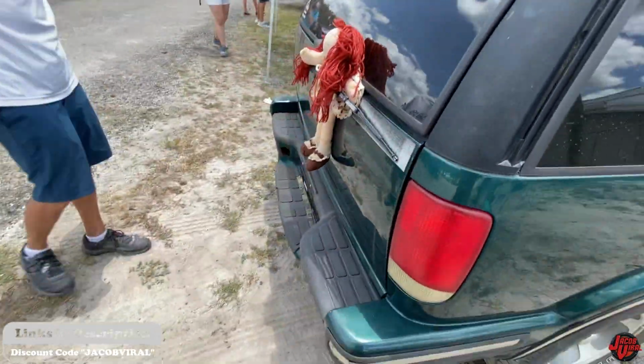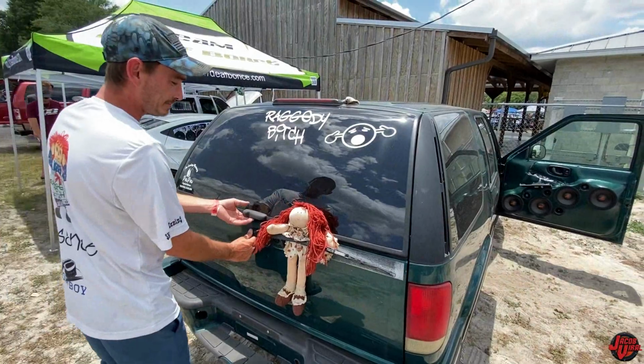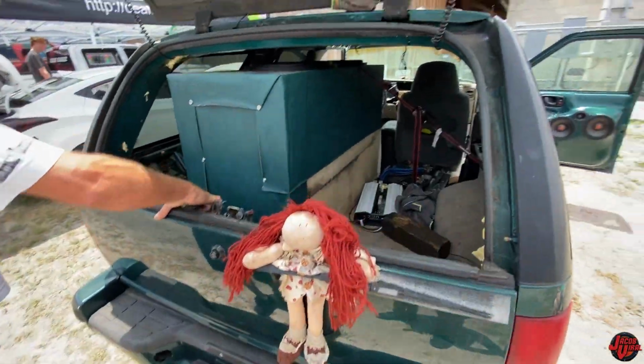Might as well go ahead and get it all out. That's what a little Raggedy Bitch. Man, get better than that. Awesome.